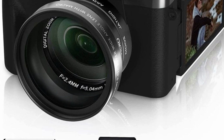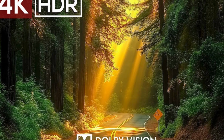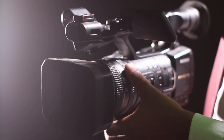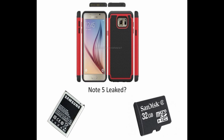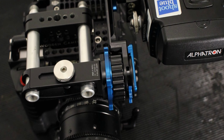Coming at number 3, Vjianger 4K digital camera for photography. The Vjianger 4K digital camera is a feature-packed option with 4K video, 56-megapixel stills, and a 180-degree flip screen. It includes Wi-Fi connectivity, a 52mm lens, and 16x digital zoom, along with 2 batteries and a 32GB micro SD card. The autofocus is reliable in good lighting, and the build feels solid for its price range.